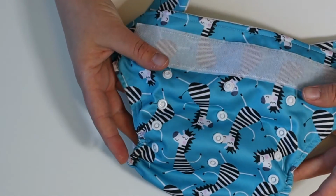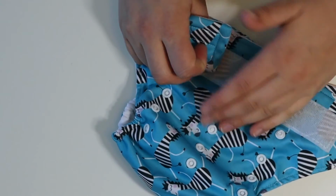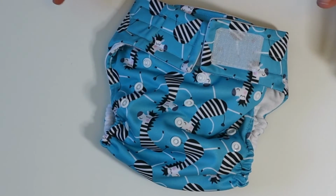And this diaper has the same sizing and then this big front strip. This just seems like generic hook and loop. It doesn't look like it's a patent version. It doesn't look like it's anything exciting, so it probably does the job. I do find that it works.